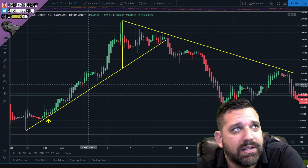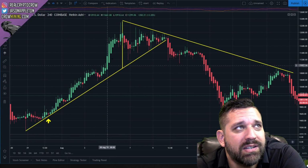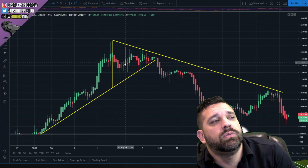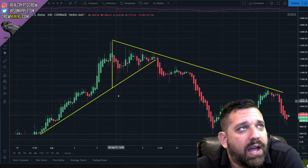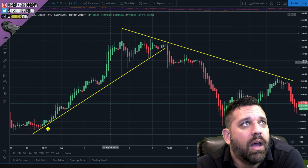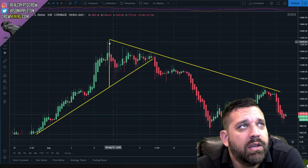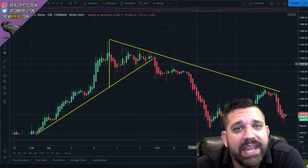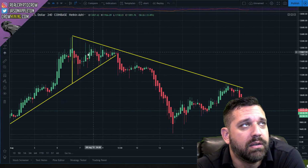Why would you swing trade this at all? You just buy it at the bottom if you can, or buy it at one of these points and then just hold and ride the trend all the way up. And then we come to this pennant formation, where typically this would signify something bullish, right? You're coming off of a bullish trend, you're establishing some more accumulation, and then typically you can break either way. It depends on the market sentiment at the time of the accumulation.